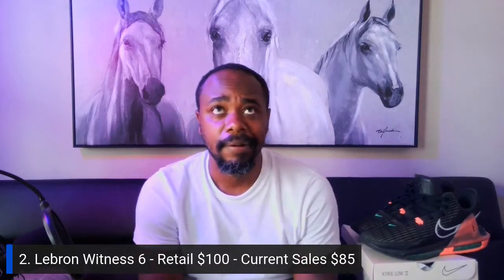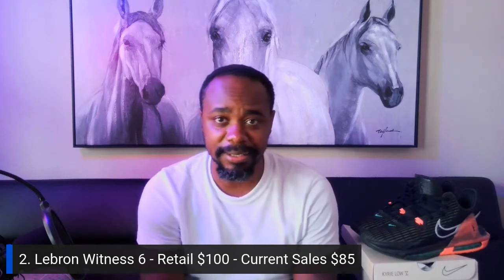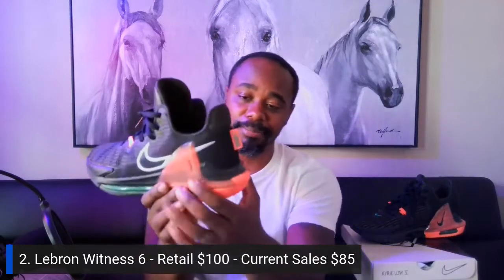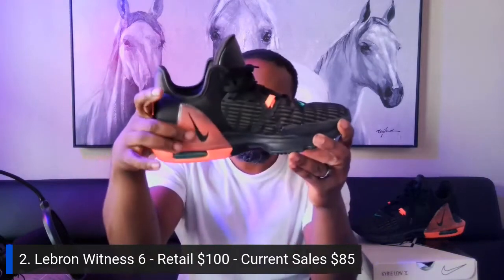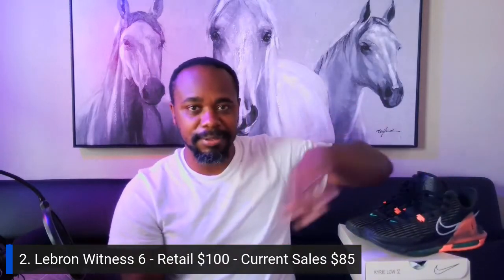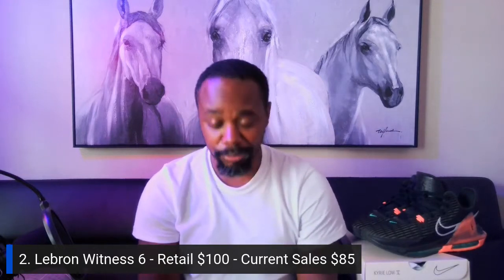I would say the shoe is pretty stable for the most part. So that's another thing it has going for it. Flexibility of the shoe, it's not really flexible, and it's mostly because of the way the shoe fits, the way the shoe is built in here. But it's still a flexible shoe. Okay, so that's number two on the list.